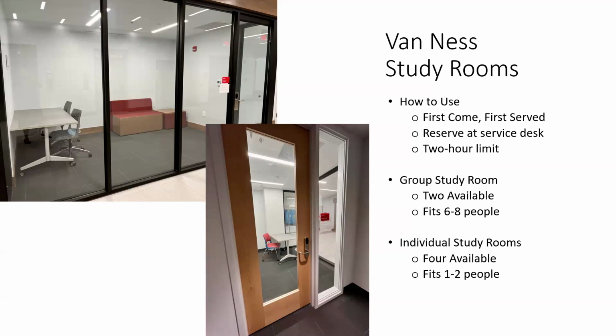We are asking right now that you return to a service desk when you are done using the study space, simply because these areas are so popular. We want to make sure that we free up the space so that others can use it when you are done. We have two group study rooms located in Building 38, and these can fit up to 6 to 8 people. And we have 4 individual study rooms on the Building 39 side of the library. They fit 1 to 2 people, maybe 3 in a pinch.